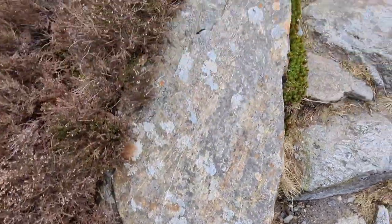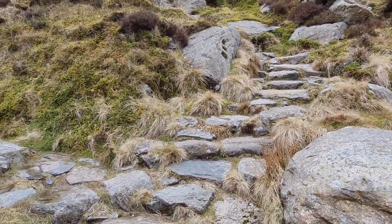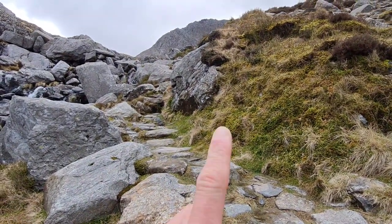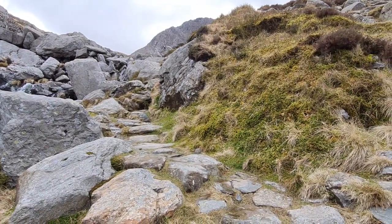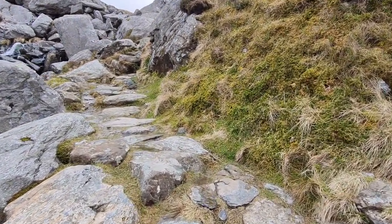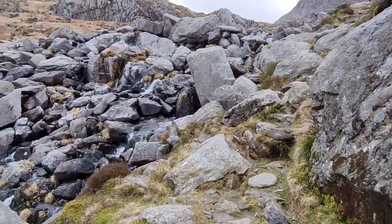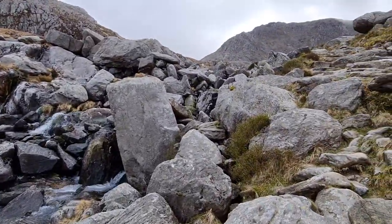As you get to the top of the steps, the path forks, either right or left. Now, that's Bristly Ridge over there, so we want to take the left hand path, which follows the stream up to the lake above us.